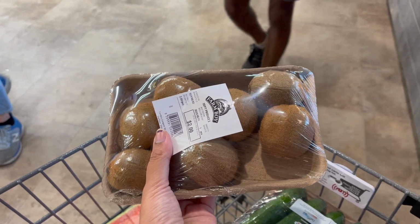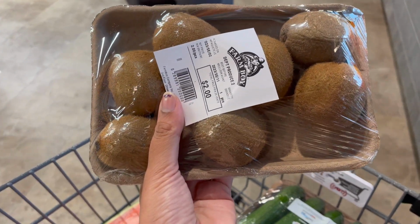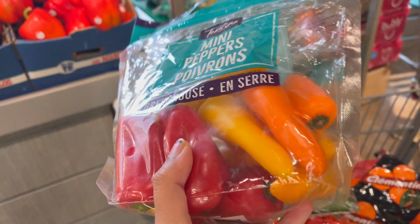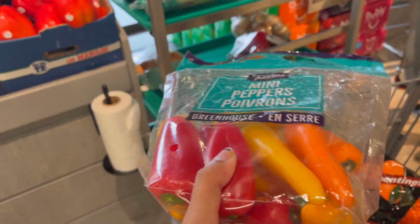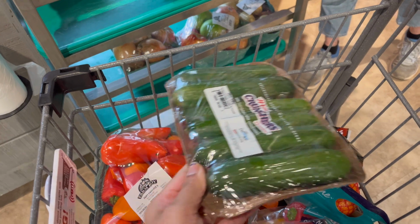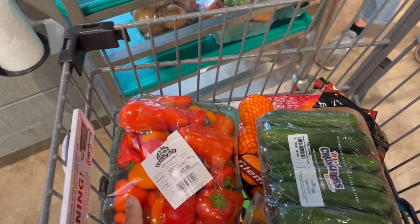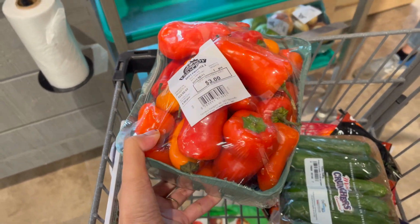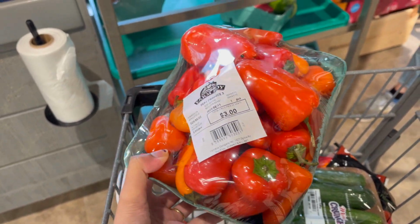These kiwis are pretty ripe, so I would probably use some of them in a smoothie to make sure they don't go bad. Similarly, instead of this pack of bell peppers for $4, I can get double the amount for $3. And if I don't want to use all the bell peppers that week, I can just chop them up and freeze them to use in a soup another week.